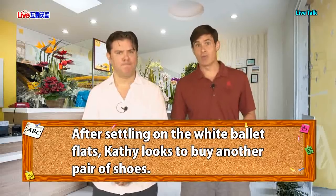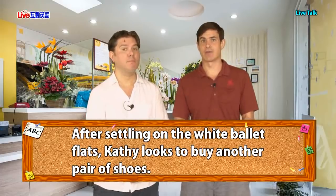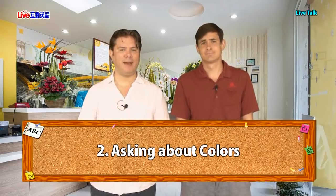After settling on the white ballet flats, Kathy looks to buy another pair of shoes. All right, so a second pair of shoes today. Of course, she's already bought some in one style. She'll probably be looking for something a little different. And one of the ways you can make your shoes or clothing different is to have different colors. And that's what part 2 of our dialogue is all about. It says, part 2, asking about colors.